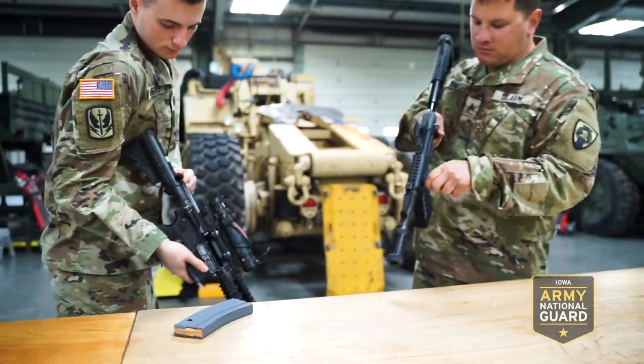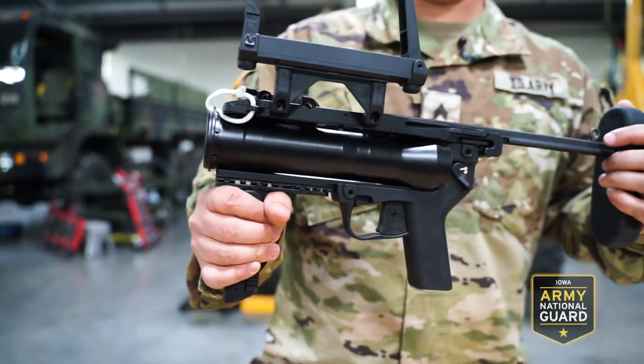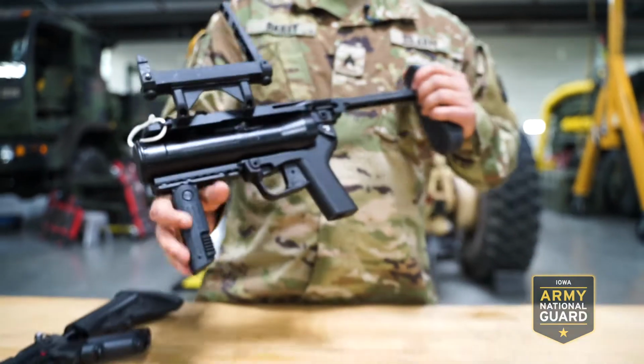So I'm Sergeant Bailey. I'm a 91 Fox, small arms artillery repair. And what that means is I maintain and repair and service all of the weapons in the Iowa Army National Guard. So when the soldiers come to draw it and they go to the training event or on a deployment, the weapons are serviceable and they work when they need them to.